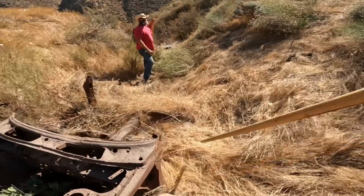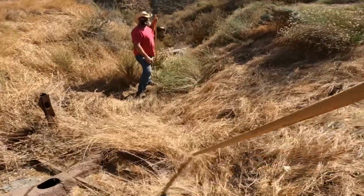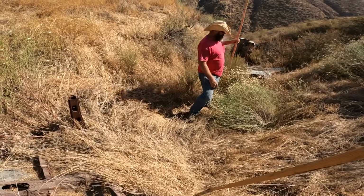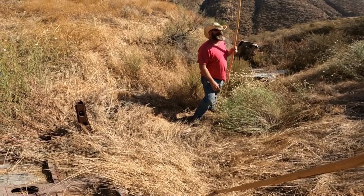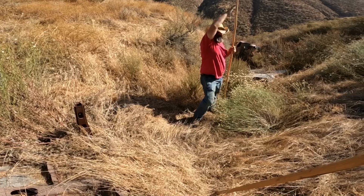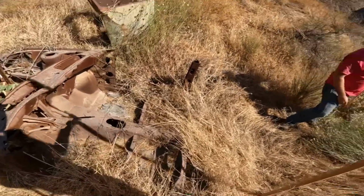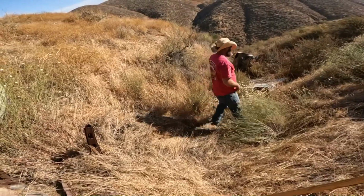Who are you tripping out on, James? No, that's where my stick is. Yeah? So we're gonna keep going down further. You wanna try to go up high and hike down?